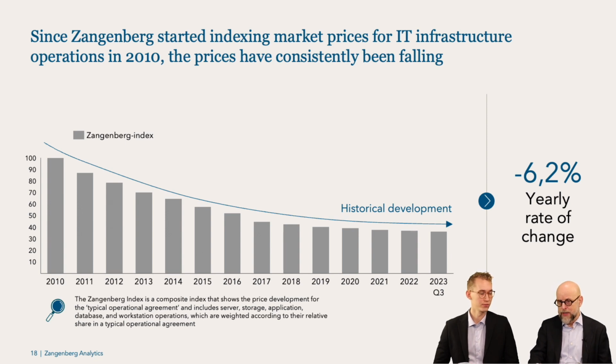Is, when do you expect the prices to go up? And the answer to that is, well, we don't expect them to go up. We expect the decline to be smaller, and that's also what we are seeing. But we don't expect any price increases anytime soon. And there's a lot of reasons for that.